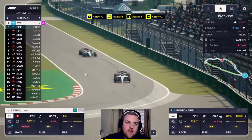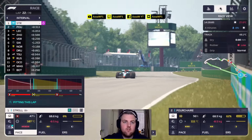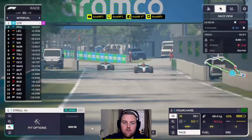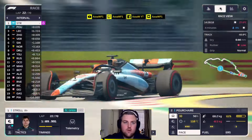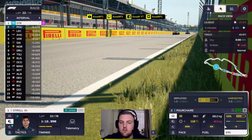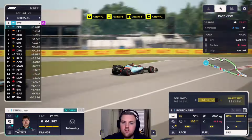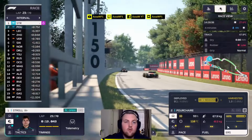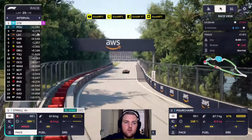So I've got to make a change, because Stroll is now doing a little bit better in terms of gap. So I might just quickly take him off pit. I was going to bring him early just to release Pourchaire, because we're now harvesting with Pourchaire because of the way it was going. But at the moment, 4 attempts from Pourchaire to Stroll. We got to keep this up. We are doing a 2-stop.